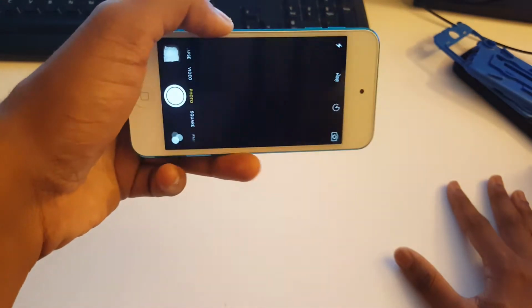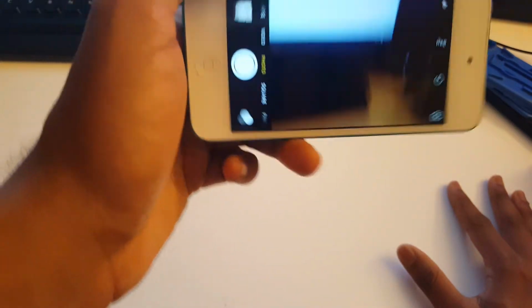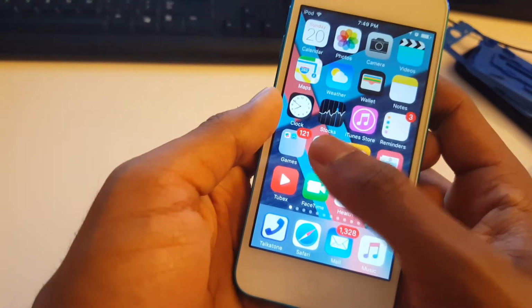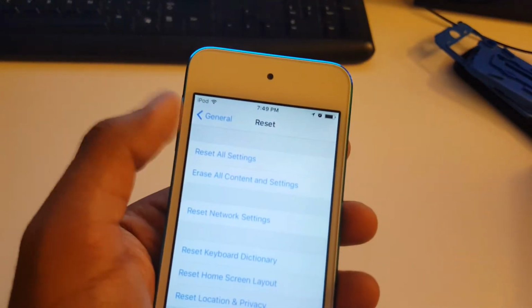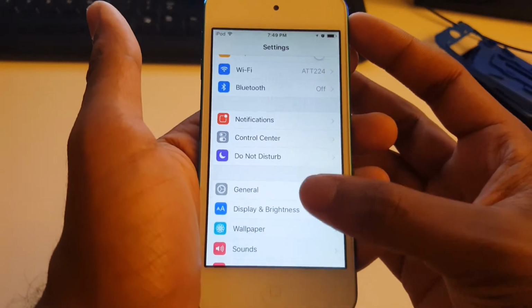The camera, I want to see how that goes. This actually takes 1080p videos, and then probably 5 megapixel photos. But it's a slow device, and we're gonna restore it, and then I'll tell you how fast or how slow this device is afterward.